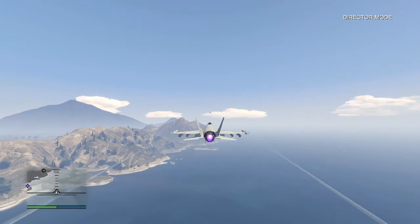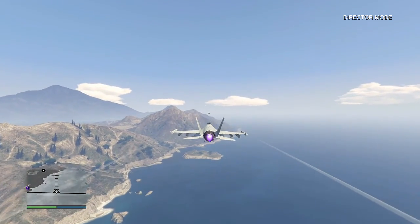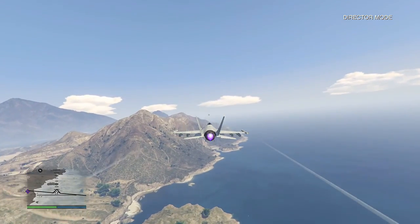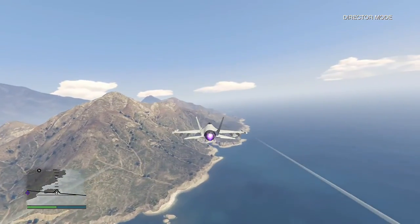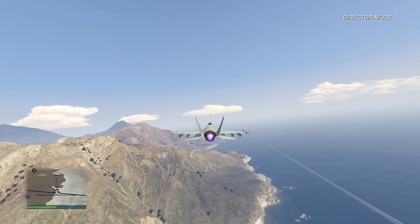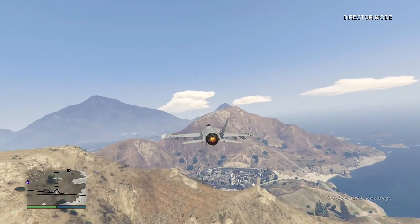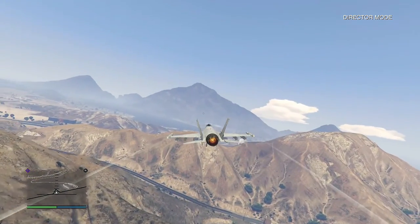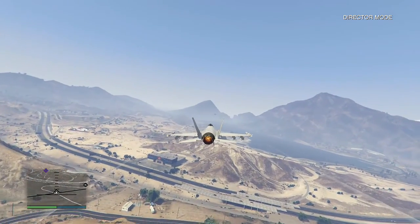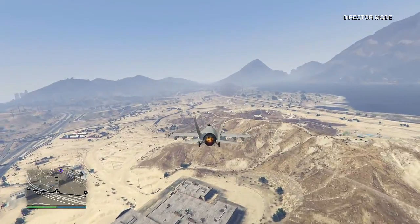So we're coming up close to the mountain ranges, just up here. There's a little bit of a dip that we're going to come round onto, so just here. We can now start to turn. Okay, and you'll see the runway's just ahead. Gear down.